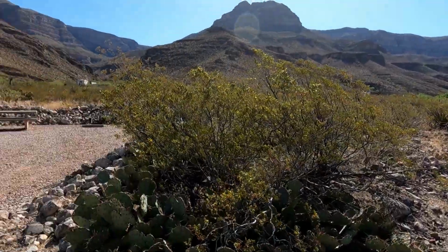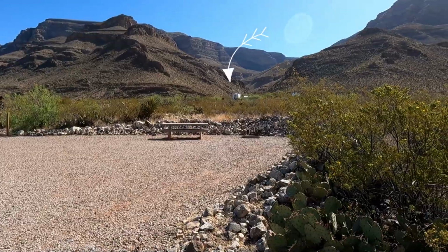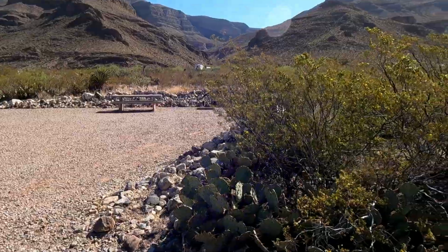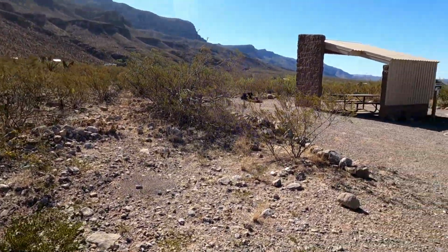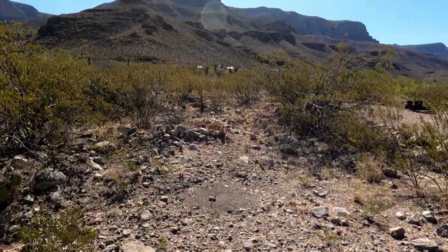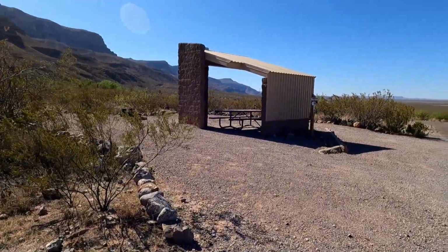So there's our site way up there, and my sister-in-law and her husband from Texas are camping across from us. We chose this as kind of a halfway point to meet up. We hadn't seen each other in about 3 years, so we got together here.